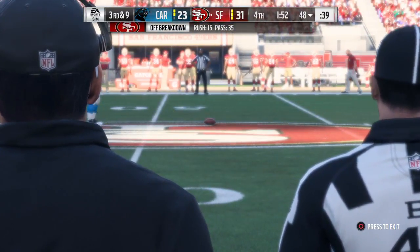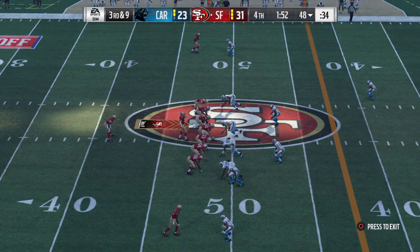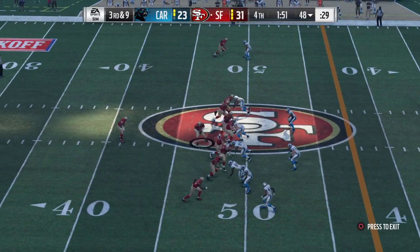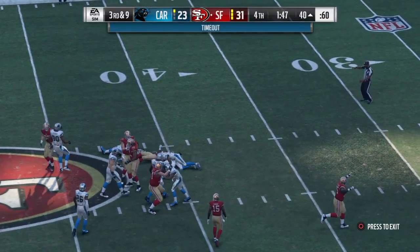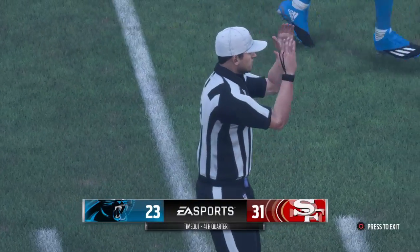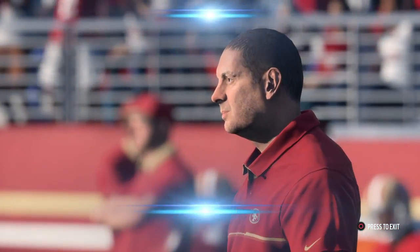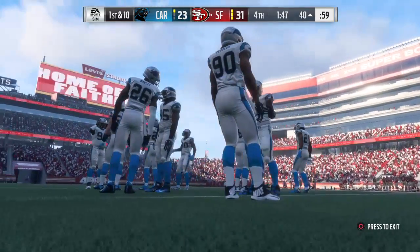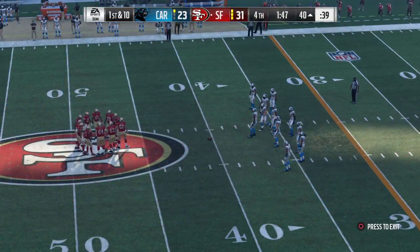The Niners on 3rd down. Not quite 50%. 4 for 9. This is 3rd and 9. A handoff. It's Murray. And he will have a 1st down here at about the 40. The Panthers are going to take another timeout. And they'll be disappointed to have to burn one there after giving up the 1st down.